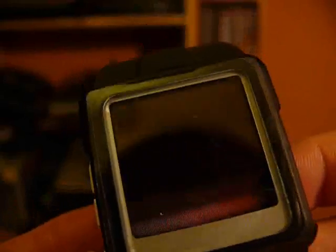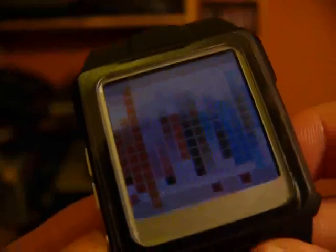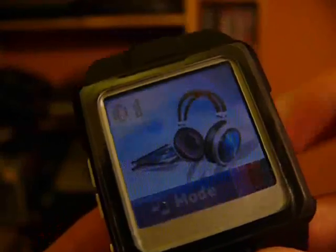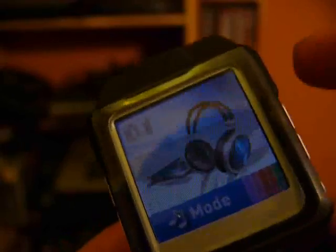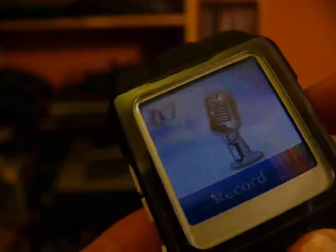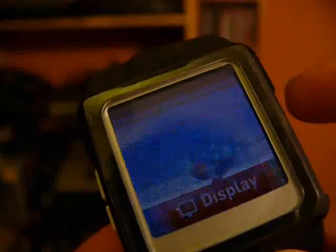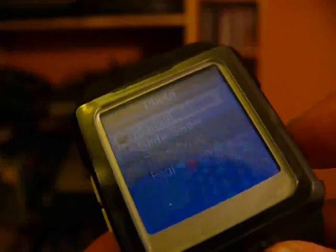You can put photos on it. Is it going? Has it turned itself? No, what's it doing? It's being a numpty. It's just reset itself, because the button that you use to select is also the button that you use to turn it on and off, which is kind of clever. Or not. Display. Come on. There.